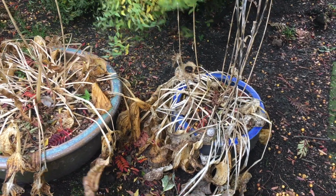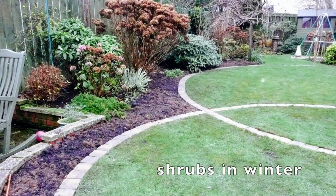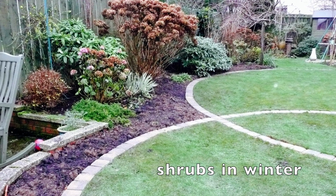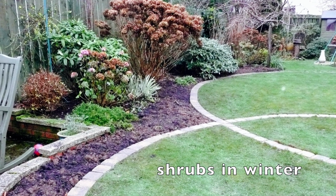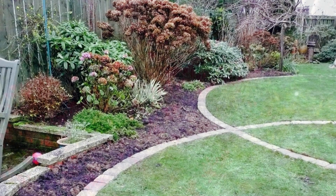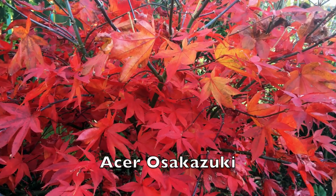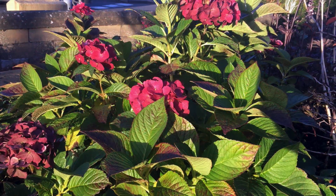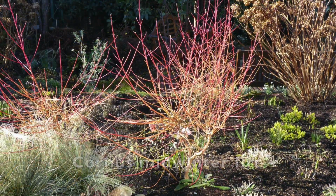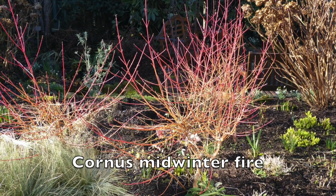But in winter, our shrubs come into their own because they keep their structure and don't die back when everything else has given up. All they might need from time to time is some pruning to keep them at the right size and in a good shape. Some shrubs have striking, eye-catching foliage. Some have beautiful flowers. And some, like this Cornus Midwinter Fire, display these bright zingy stems all winter.